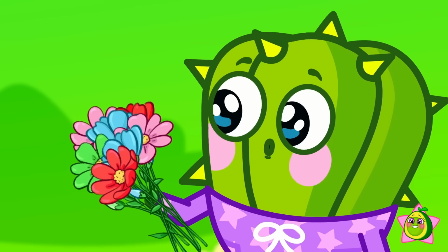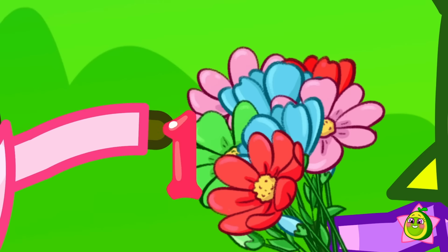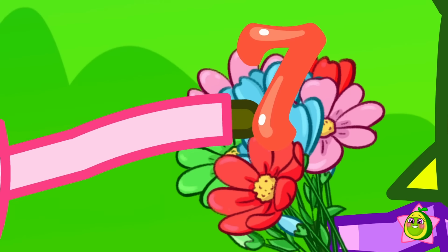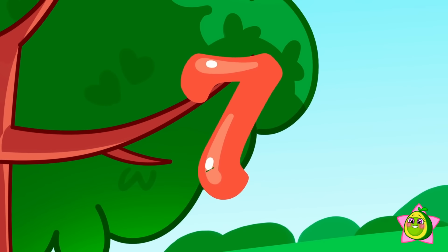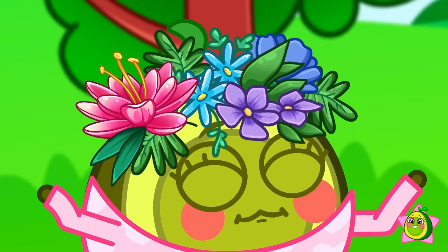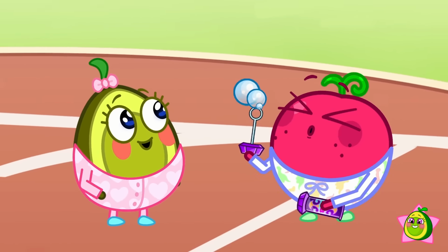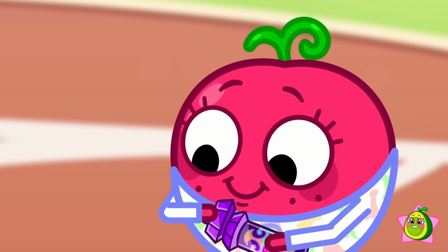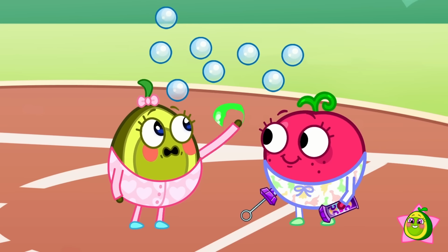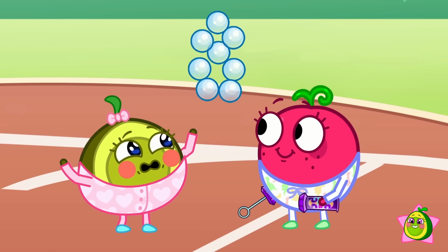Polly, look! How beautiful it is! How many did she pick? 1, 2, 3, 4, 5, 6, 7! 7 flowers! You both look so pretty! But it's even more beautiful! That's a lot of bubbles! Let's add one more! After 7 comes 8! 8 bubbles!